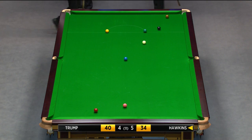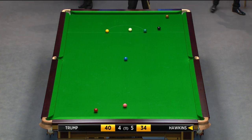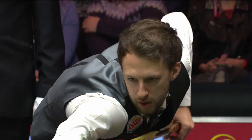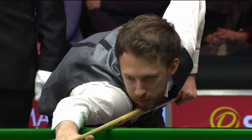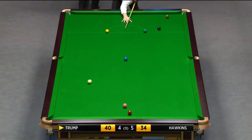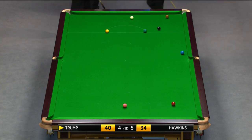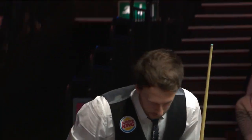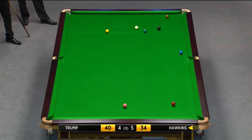Terrible watching. Now, is he going to risk swinging this around the angles to try and get in behind the, well, the green and black are in a good position. So if he was to sort of even get a cannon on the brown, it would be pretty good. He's hit it a bit thin. He's hit it far too thin. Oh, he's made a bad mistake there. But the blue has gone into an awkward position, but that was a good chance.